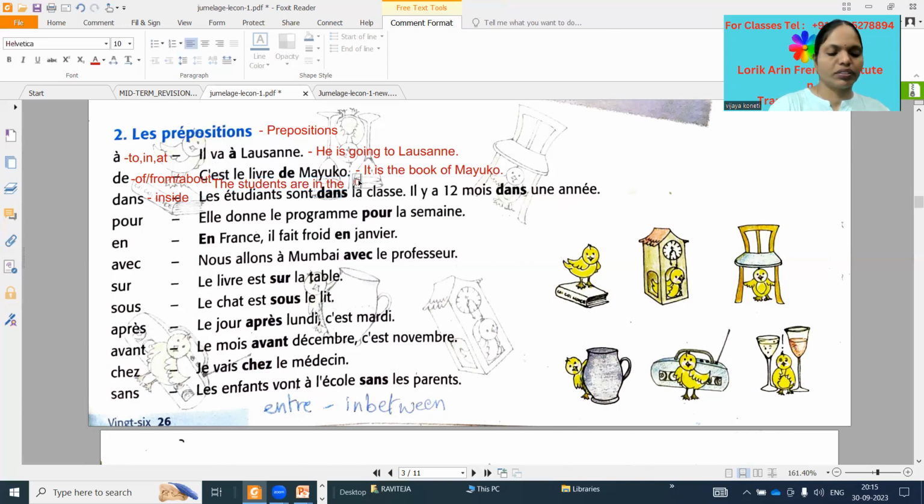So, ma'am, after the first stop, can you repeat the pronunciation? Oui, I will repeat. So, il y a 12 mois dans une année. 12 means 12, no? So there are 12 months in a year. D'accord?